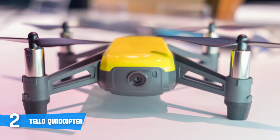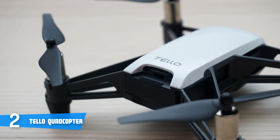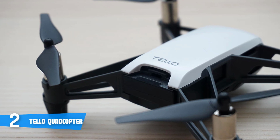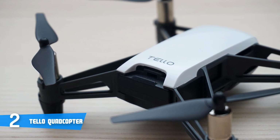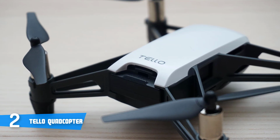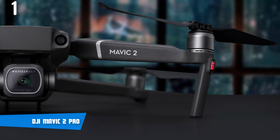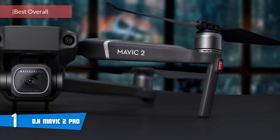Finally, Telo can operate up to 13 minutes per charge according to the manufacturer, but in practice you may get around 10 minutes. But for the price you pay, this is quite good. Overall, the Telo quadcopter drone deserves your attention because it's affordable and performs really well. And at number 1, it's the DJI Mavic 2 Pro.